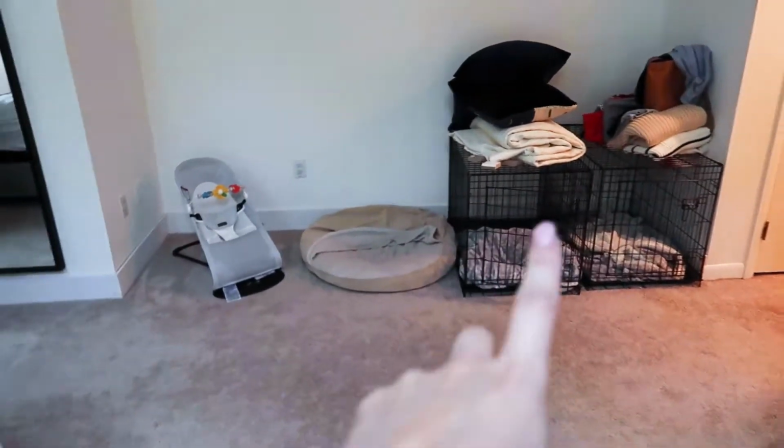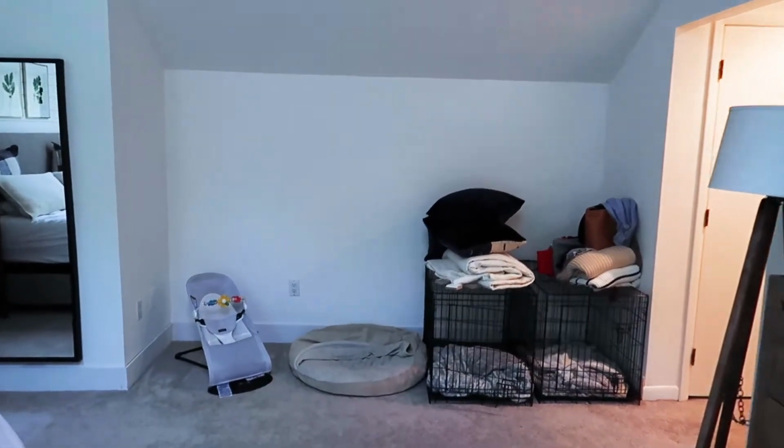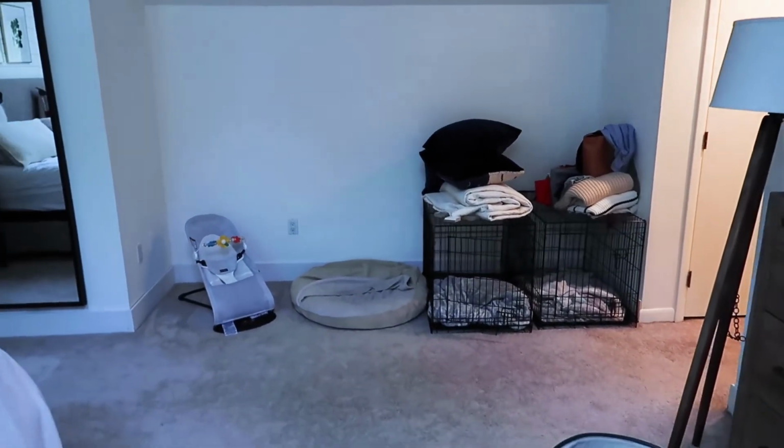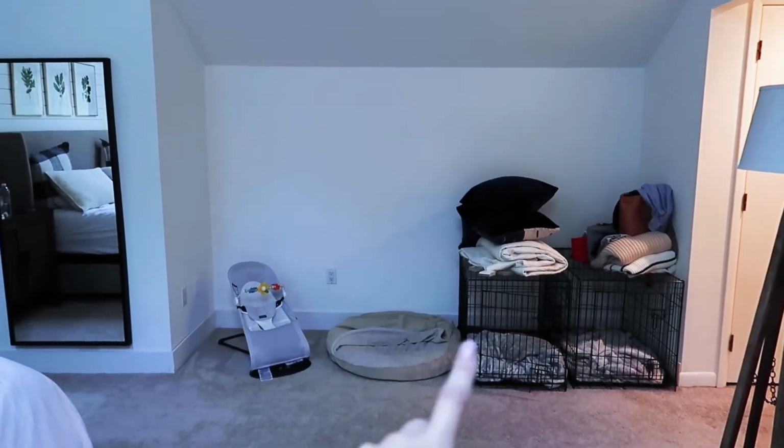We have this little alcove with a slanted ceiling. It's right off the hallway where the closet was. And this is such a waste of space, I think. We keep our dog crates there right now, a bunch of other junk over there, but it's a lot of wasted space. So our plan is actually to put in a whole set of built-ins.